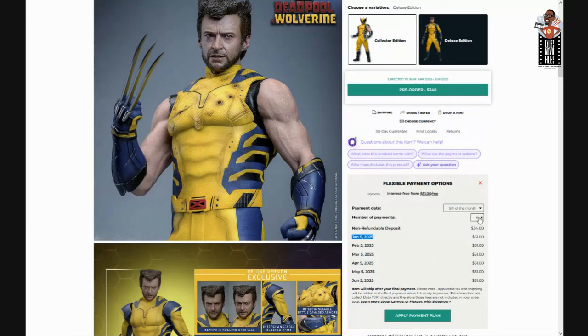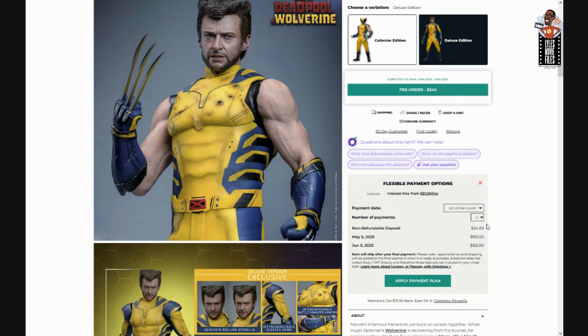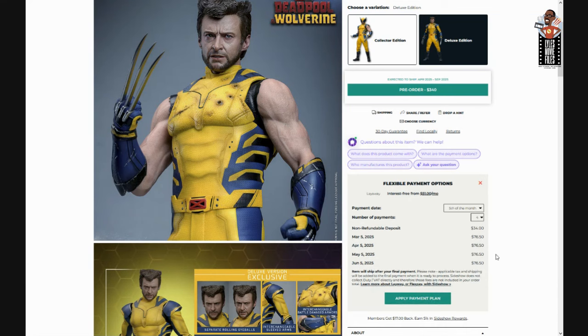And you can also change this as you like. So you can do, I just want to pay 2 payments. So 153. There you go. I want to do 4. You got other options. You've got ways to work around however you want to pay for it. And I definitely think Hasbro's a big enough company. The HasLab, the Pulse setup is big enough to include some setup where they can just continue to accept payments at designated times. I mean, Sideshow is able to do that.